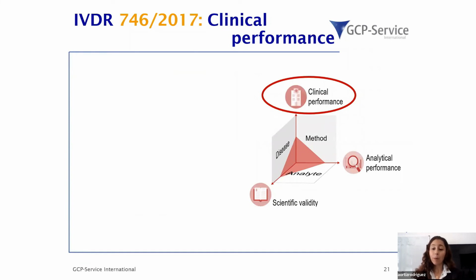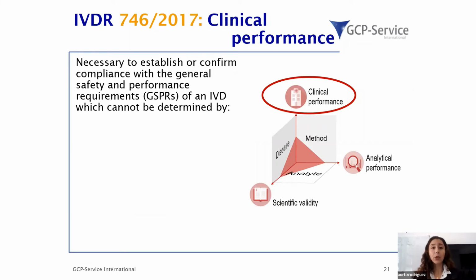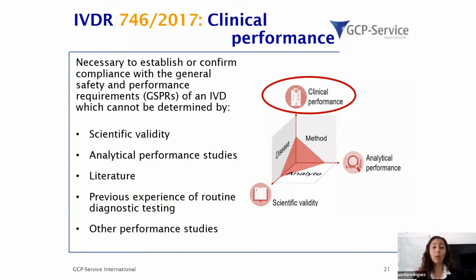Basically, the clinical performance data are necessary to establish or confirm compliance with the general safety and performance requirements of an in vitro diagnostic medical device. And the clinical performance studies should be conducted when this safety cannot be demonstrated by other sources, for example, by scientific validity, by analytical performance studies, by literature, by previous experience of routine diagnostic tests, or even by other performance studies.